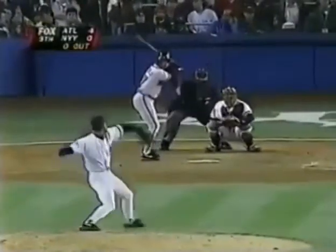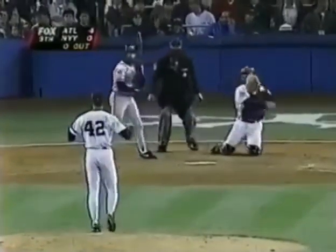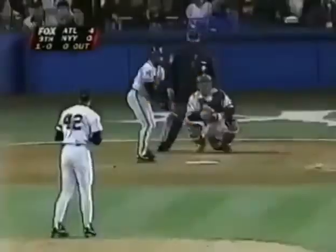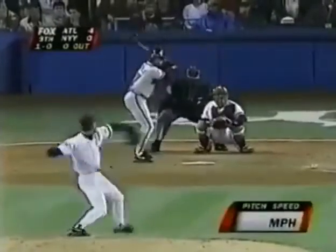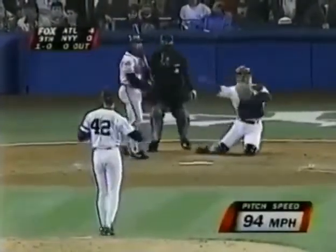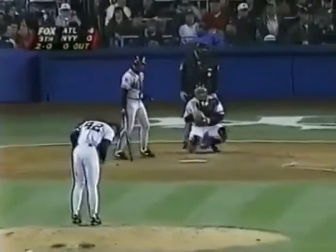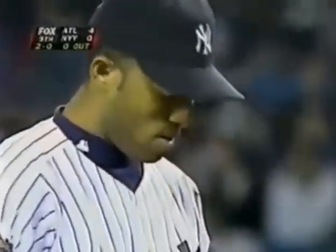Facing Luis Polonia, leading it off here in the top of the 9th inning. Pinch hitting for Blauser as he did here last night. The former Yankee struck out. 2-0. Mariano Rivera, one of the most valuable players for Joe Torre in 1996.